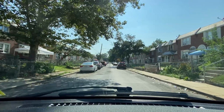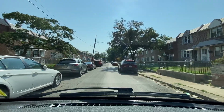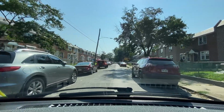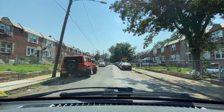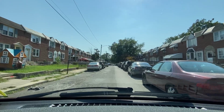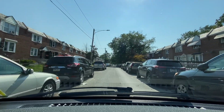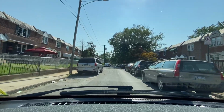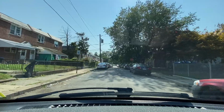The houses on my left-hand side are more street level. There's a few on my right-hand side that are above street level. This Jeep on my left-hand side looks pretty cool. Nice orange color. Rubicon. Got some bumpy streets, potholes.